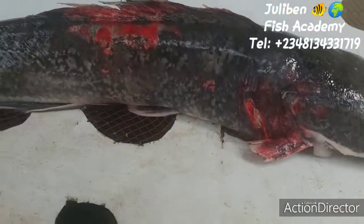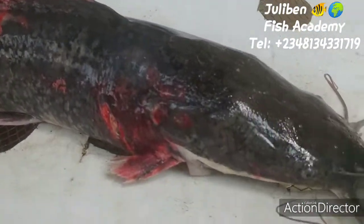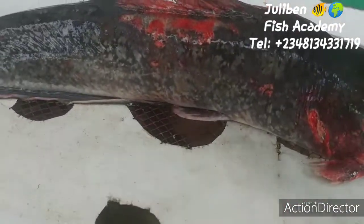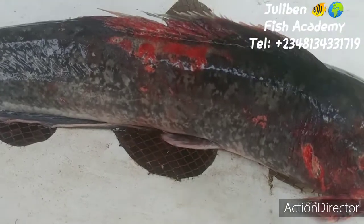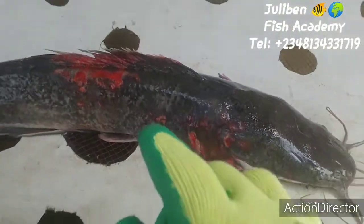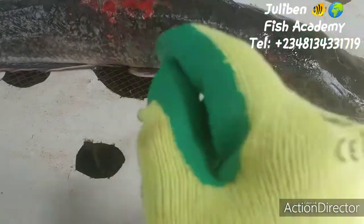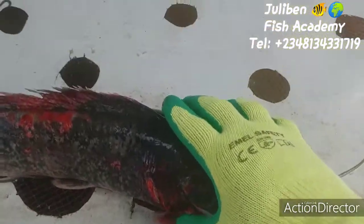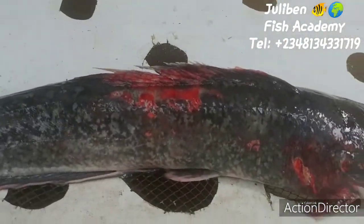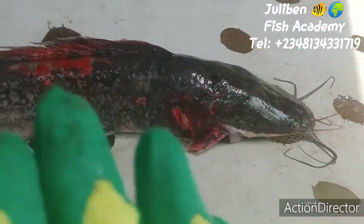Oh, I understand you don't want me to touch you, okay? This is why it's very important as a fish farmer to always be very attentive. By the time you are able to figure out when your fish is sick, you would hardly get a case of a dead fish around you. This fish weighs over 1 kg, and he is sick. Allowing him in this state will cost his life in less than a week.